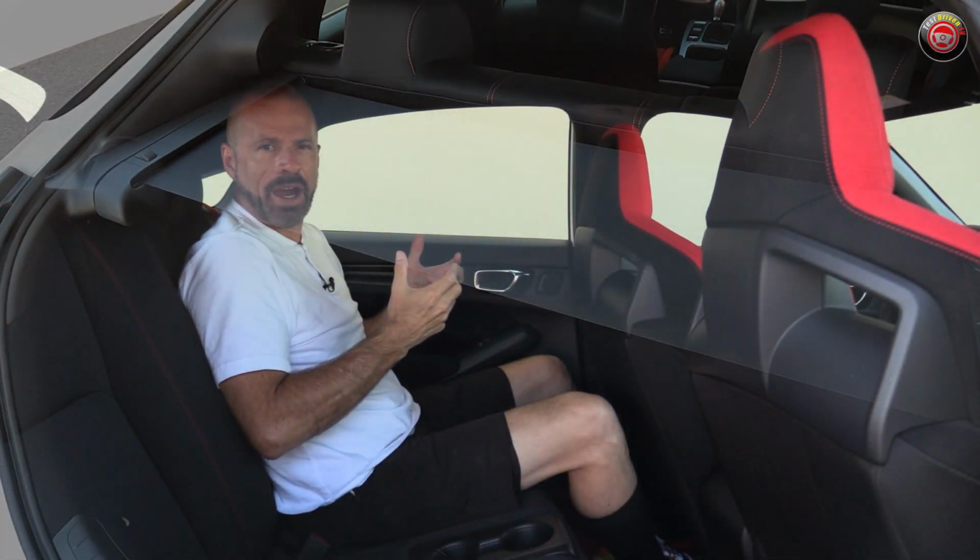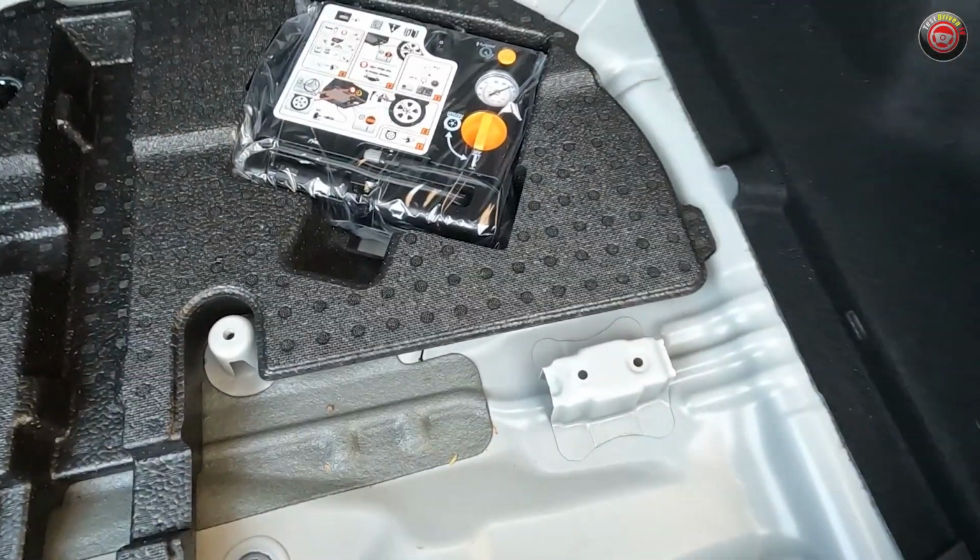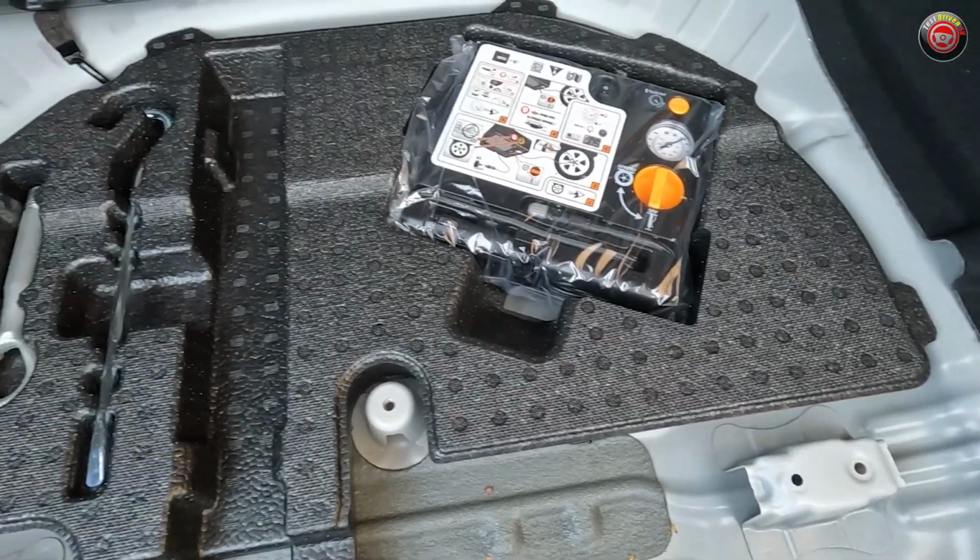You don't have that big horizontal bar that you have to lift out and take out when you don't want to use that. It really just gets out of the way quite easily. Other little details, because we have the Bose audio system that's got the big subwoofer there, and when you lift that floor up, you'll see that we don't have a spare tire here. High performance car, not a big surprise.